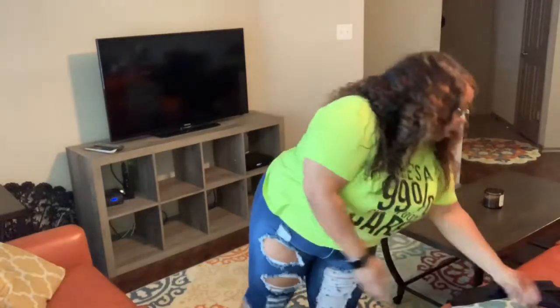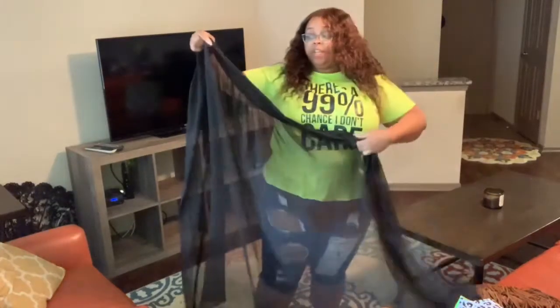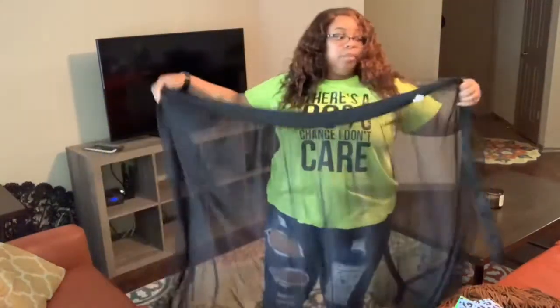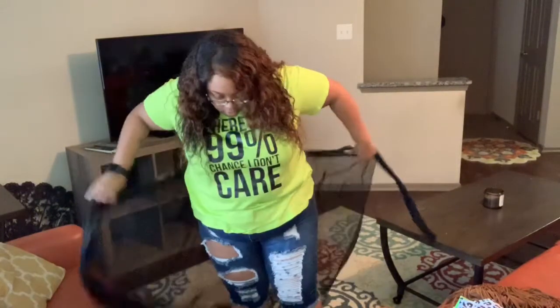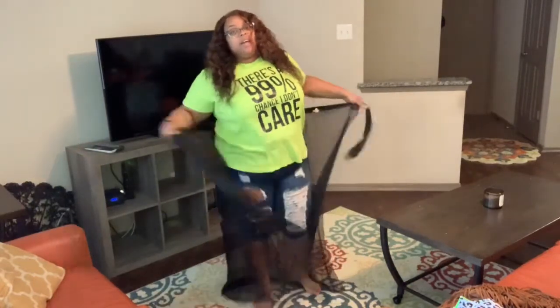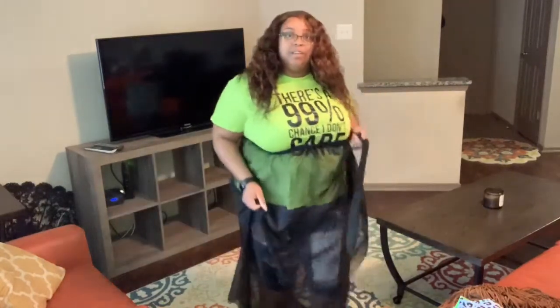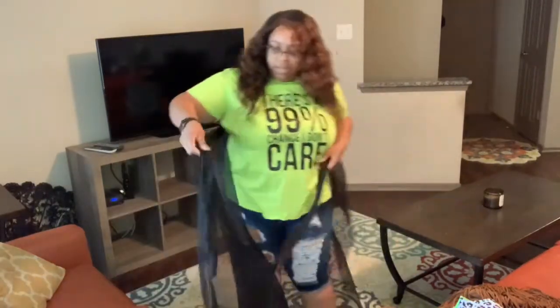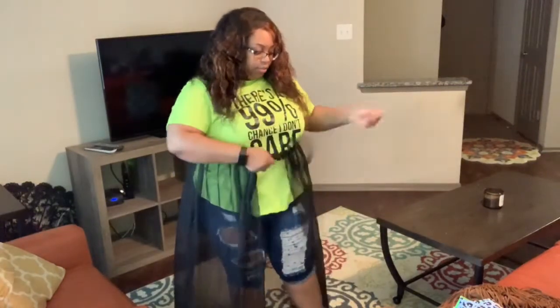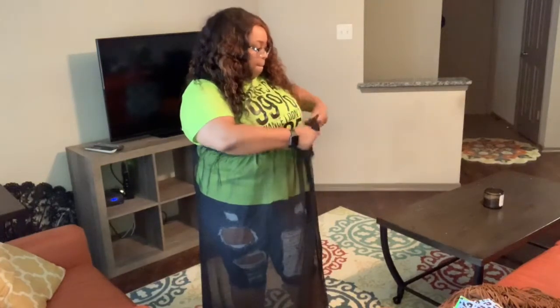But that's it. And I also got a tie that goes around the waist. It's just a mesh tie. I got this in a 4X as well. I should have gotten it in a 3 or a 2 because it's too long. I have to tie it under my boobs, and it's still at my feet. So I can't tie it on my waist like you're supposed to. I've worn it to the pool and I just had to hold it as I walked. But it's cute. It's just a little mesh tie that you tie on the side that you put on with your swimsuit.